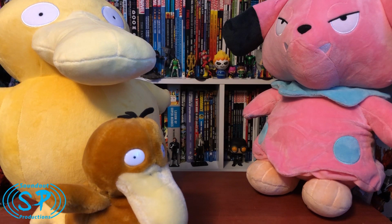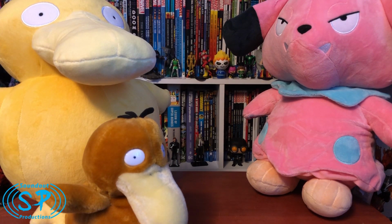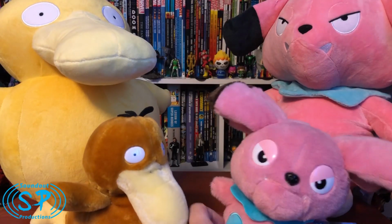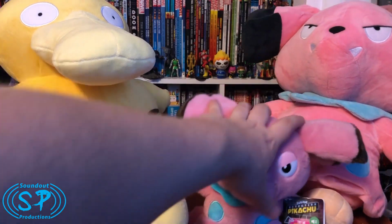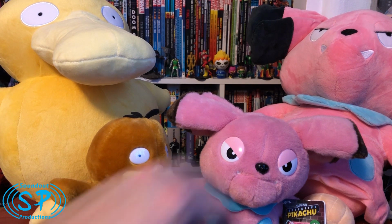Ironically, for those that have been watching Soundout pickups consistently, I remember I bought this Snubble from Detective Pikachu a few weeks ago. This was before they even announced the Build-A-Bear Snubble, because I didn't expect Snubble to get a Build-A-Bear release. So much so that I bought Snubble, Ludicolo, and Mr. Mime from the Detective Pikachu plushes. So now I got 2 Snubbles. I'm not really complaining about having 2 Snubbles.